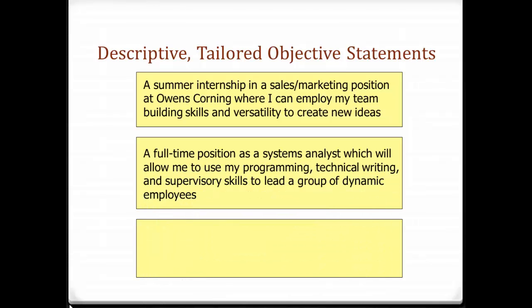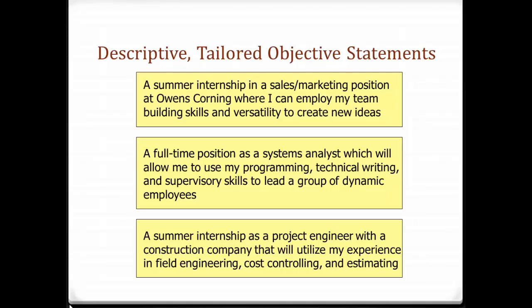Let's look at another example. Now, this example is also an excellent choice. It doesn't go as specific into saying the company that they want to work for, but it does say that it's a full-time position they're seeking as a systems analyst, which would allow them to use their specific skills in programming, technical writing, supervising skills, and leading a group of employees. Again, all of those things are tied to that job description. One more example for you here. This one's a little more general, but it still says they're looking for a summer internship as a project engineer with a construction company. They don't mention which one, so likely they're applying to multiple construction companies, which is fine. And they've highlighted some of their skills that will be important for this type of internship. So it's important that you find out what things are important for an internship or a job that you're seeking.